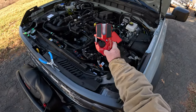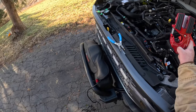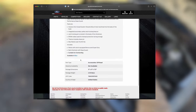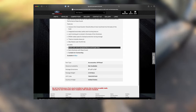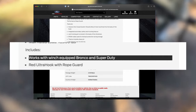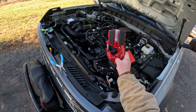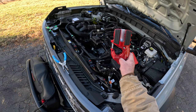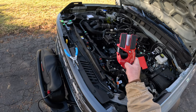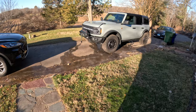So, you know, normally this wouldn't be that big of a deal, but the fact that all of these parts are sold on the Bronco section on the Ford Performance website and Ford didn't bother to make sure they all work together, that's the part that gets me. But, well, this just became a not today problem. Yep, not today. Well, good morning.